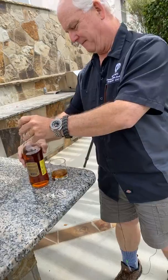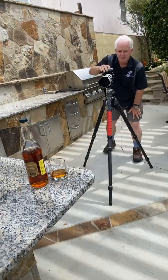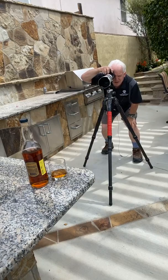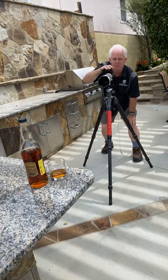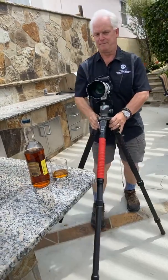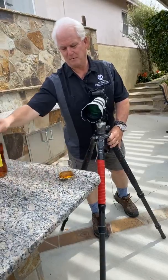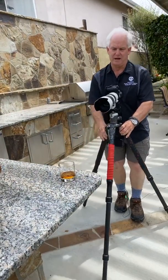So there we go. That's a nice detail. I know we've been doing a lot of still lifes here in our stay-at-home series because that's what we've got to photograph. And we like the circle on the glass. Now I'm going to come in a little closer. I'm going to pull the bottle away. And I'm just going to highlight the circle on the top of the glass.